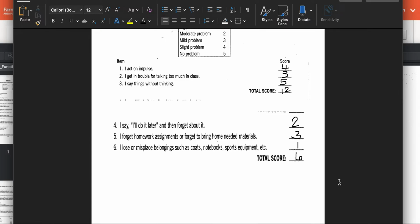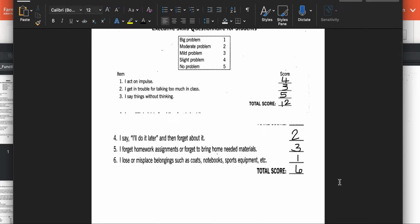Number 4 says I'll do it later and then forget about it. This is actually something still to this day that if I don't write it down, I say this a lot: I'll do it later, and then I completely forget about it. So I wrote that it is a moderate problem for me, a number 2.